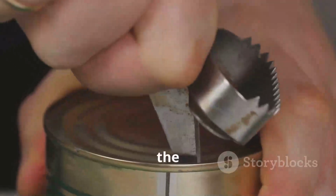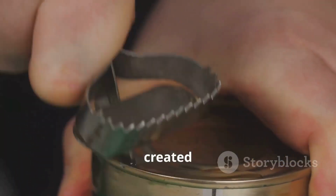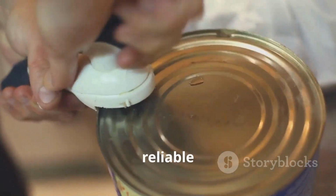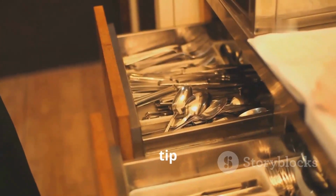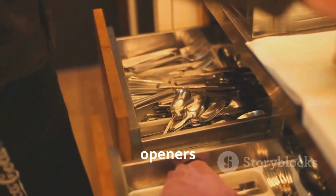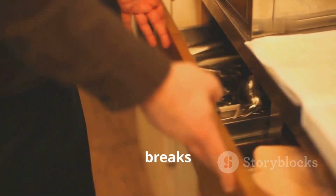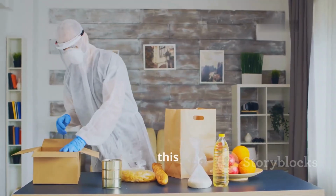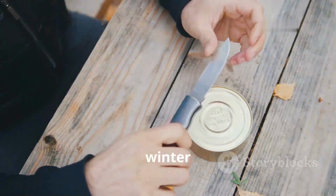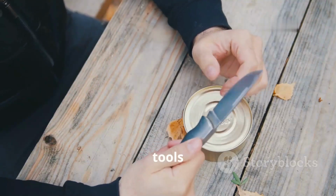But here's the thing, not all can openers are created equal. Invest in a sturdy, reliable can opener that can handle the toughest cans. And here's a pro tip. Consider having multiple can openers on hand, just in case one breaks or gets lost. Trust me, it's better to be overprepared than underprepared in this department. Remember, in a winter emergency, it's the simple tools that often make the biggest difference.